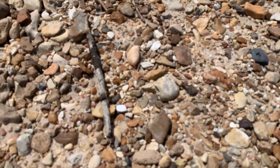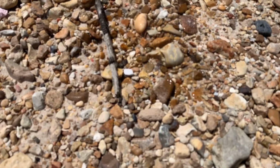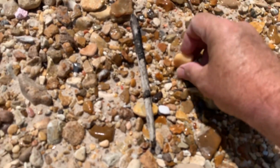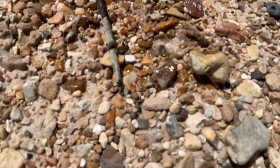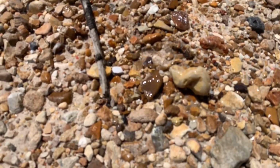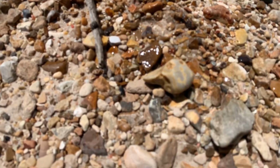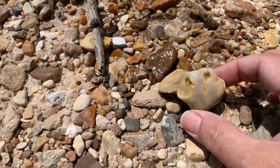Yep, this is a different kind of hunting down here. Everything's just laying out in the open. There's a little piece right there, and look at this thing. That is a beauty. There we go, nice little quartz. And another beauty right here. Yeah, that is nice. I don't know if it's in focus or not, but that's a beauty.